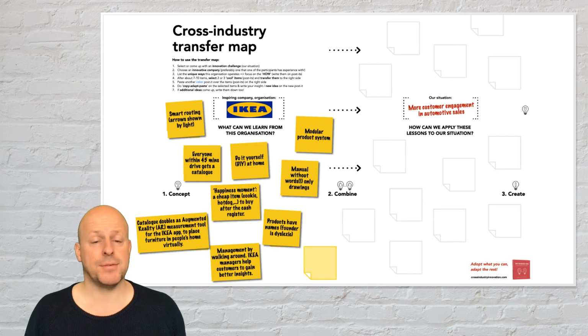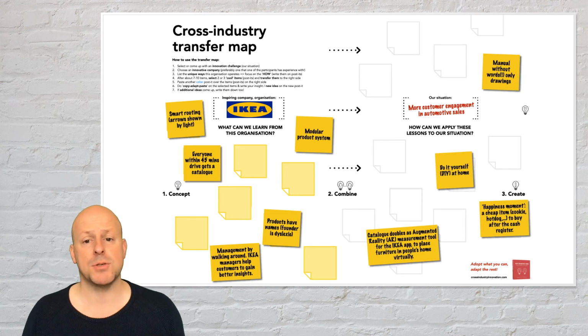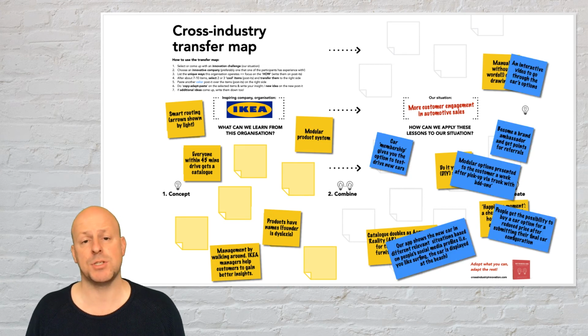Now, at a certain point, you think, okay, in this case, for the automotive case, we're going to transfer 2 or 3 items. So in this case here, the manual, do-it-yourself, the happiness moment, and the catalog as AR instruction. And then you challenge yourself to come up with new ways on how this could be applicable to your situation. So you copy, adapt, paste these things. You see them in blue.